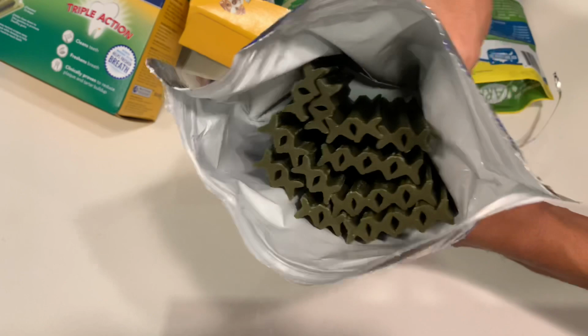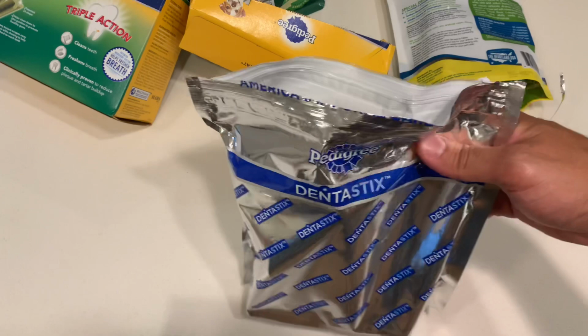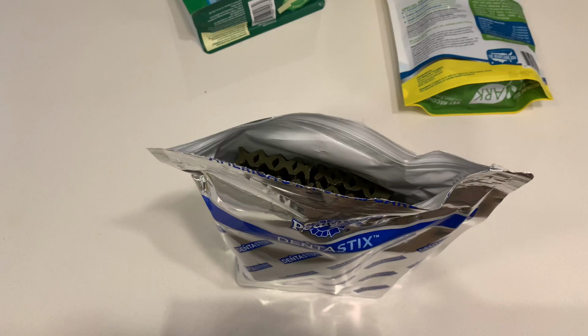I did not go over the prices. Okay, so for the Dentastix, we are looking at 690 grams for $12.98. I got these on Prime Day. It's mid-October 2020, in the heart of the COVID-19 pandemic. So that came out to be 53.16 grams per dollar.